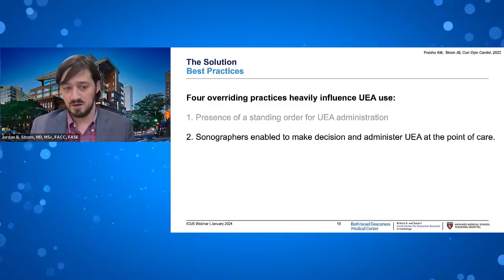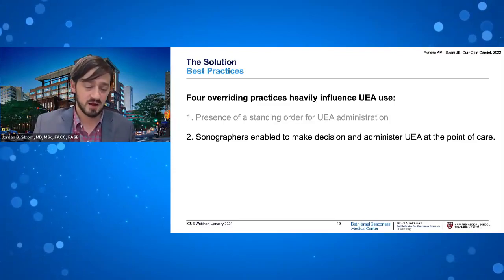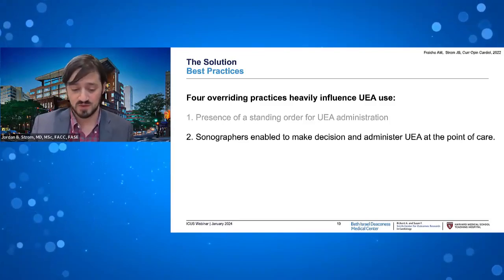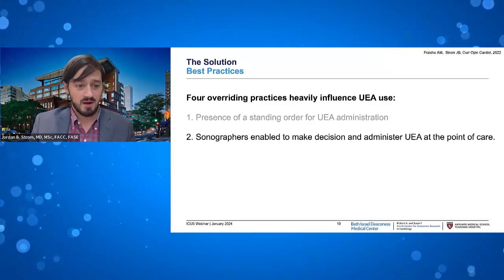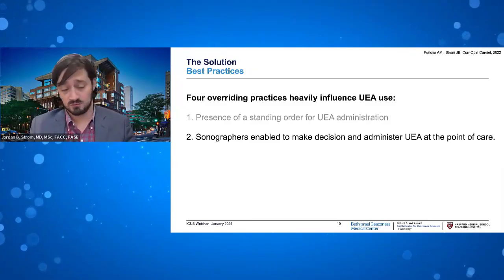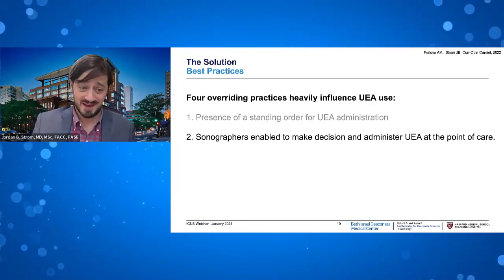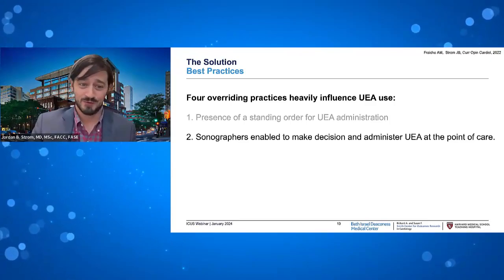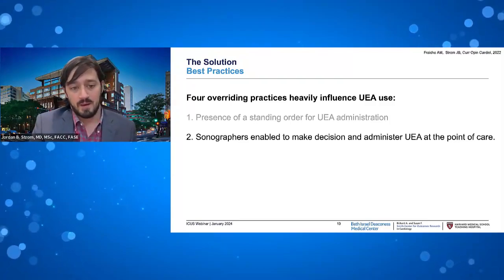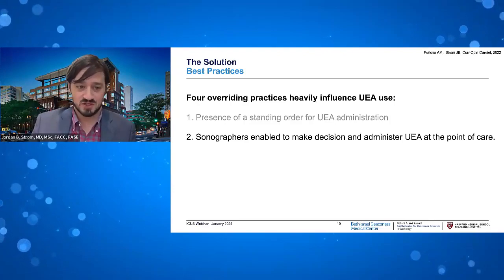The second is sonographers enabled to make the decision and administer contrast at the point of care. And this was a big program within our institution, and Jess will talk a little bit more about the process of this. But ultimately, we went through a 2-year process where we worked with the administration to create standards and credentials for sonographers on training. We train them on an annual basis, re-credential people on an annual basis, and we make sure that they pass a didactic portion, a test that essentially says you know what you're doing and you know the safe practices, but also we observe them administering this. And so we've pushed that through the administration.